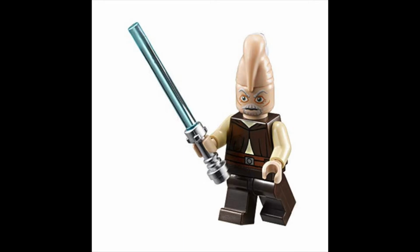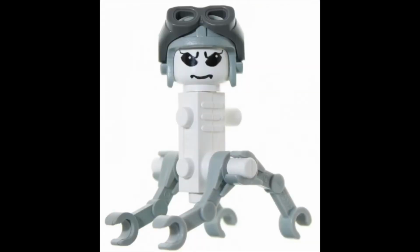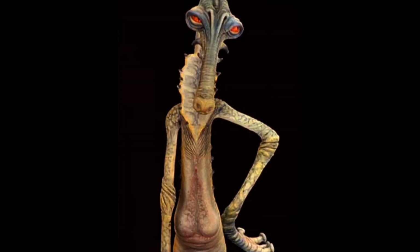Moving on to number 7 and 6. I know these guys were just in the ugliest minifigure video, but this is pretty much Aldar Beto and Gascano. Again, I said this in that video. They did not do these guys justice. They did these guys pretty dirty, I think. I mean, for being 20 years old, these guys did not really live up to the times. These guys don't look that good.